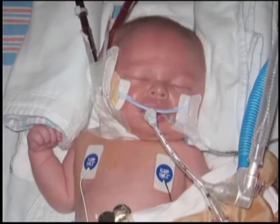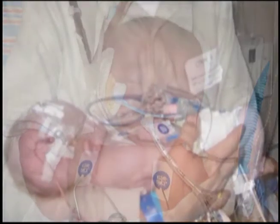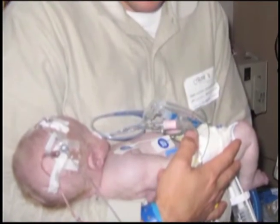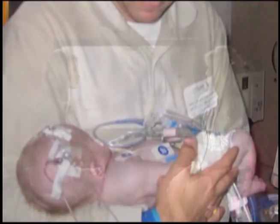Absolutely. Because I knew he was safe, because I knew once he came out that he would have to fight like that. And I didn't want that. And you were fortunate to be able to have him at St. Louis Children's Hospital. We were very fortunate to know ahead of time.